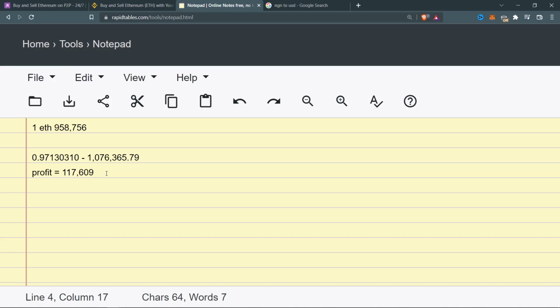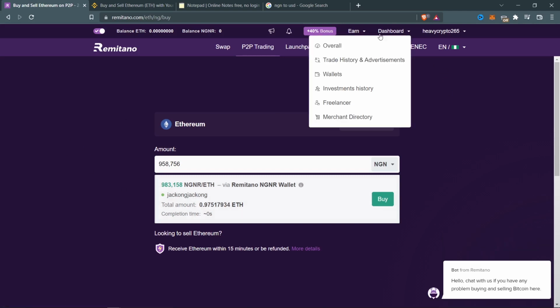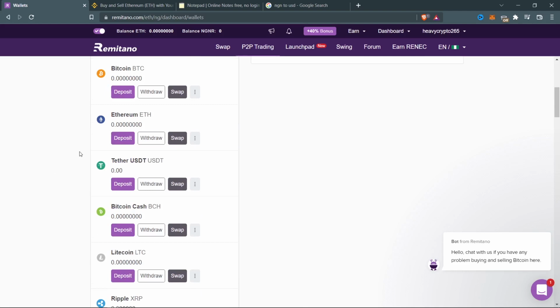So remember that I promised you that I'm going to show you how exactly you can avoid transaction fees, and let's go ahead and show. So I'm going to go to Remitano right here and go to your dashboard, and go to wallet. So I'm going to go to Ethereum, because in this case we are withdrawing Ethereum.